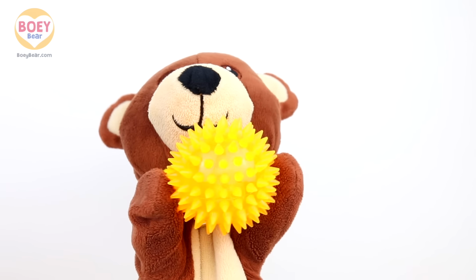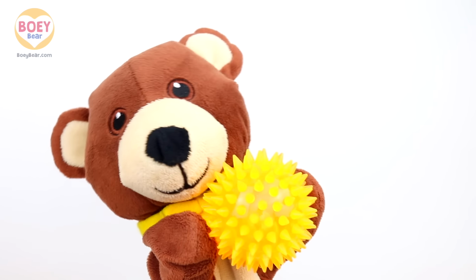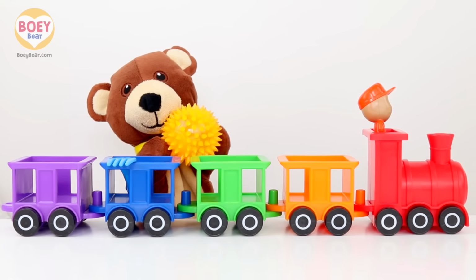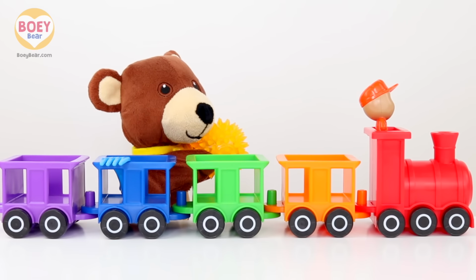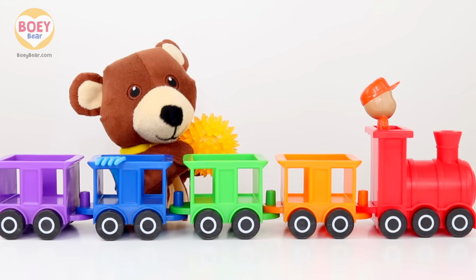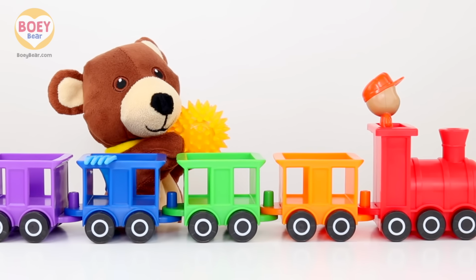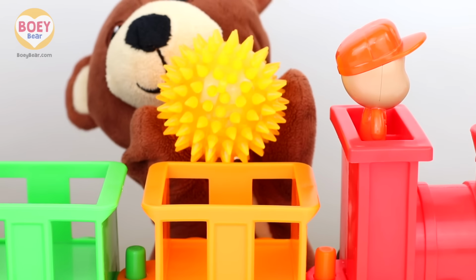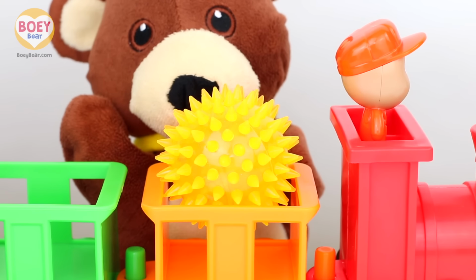This is an orange ball. Let's find the orange wagon. Which wagon should it go in? Oh, that one! That's it! Orange ball in the orange wagon.